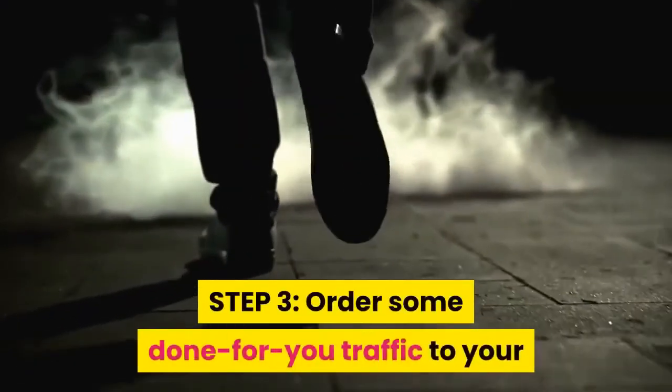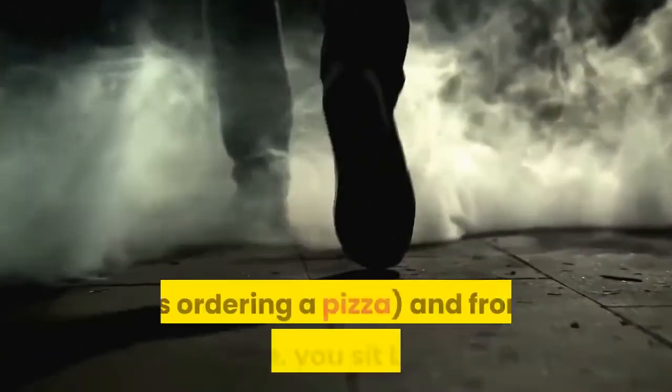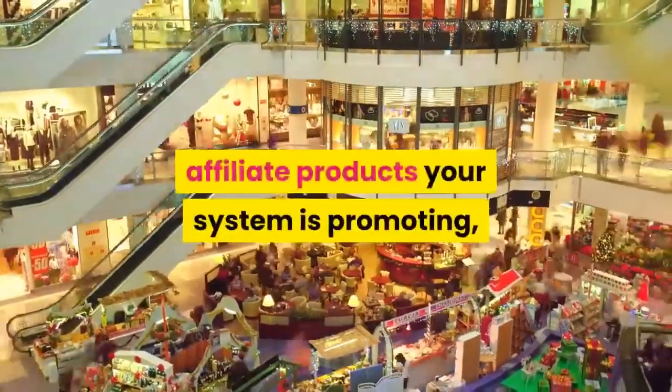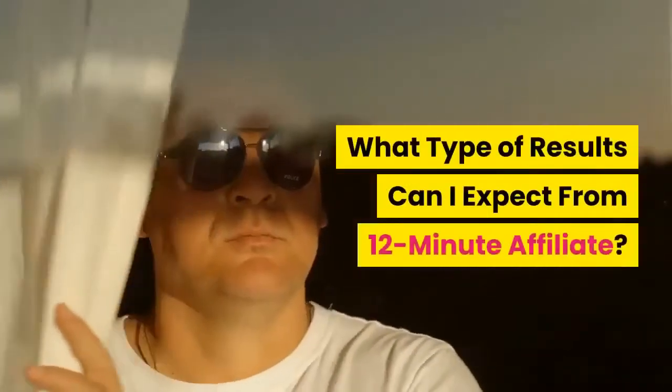Step 3, order some done-for-you traffic to your system based on your budget. It's literally as easy as ordering a pizza, and from there, you sit back, build your list, and promote your affiliate products. Every time someone buys one of the affiliate products your system is promoting, you keep 100% of the commissions paid to you.